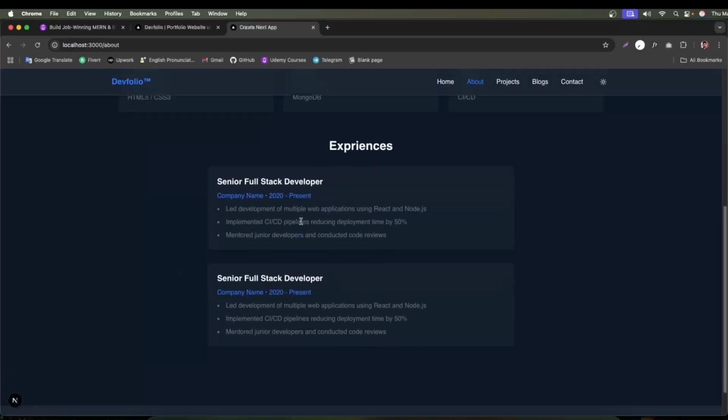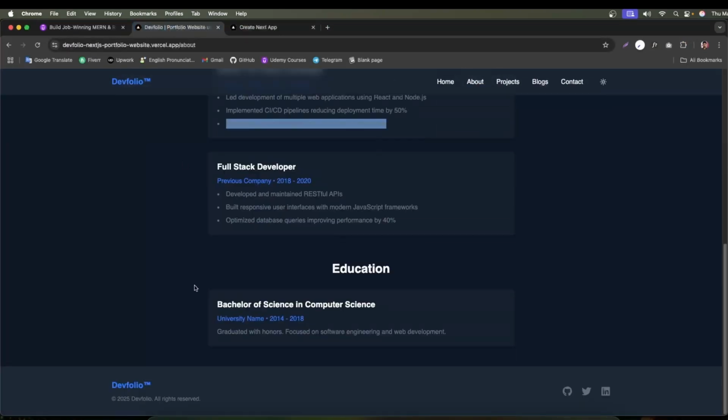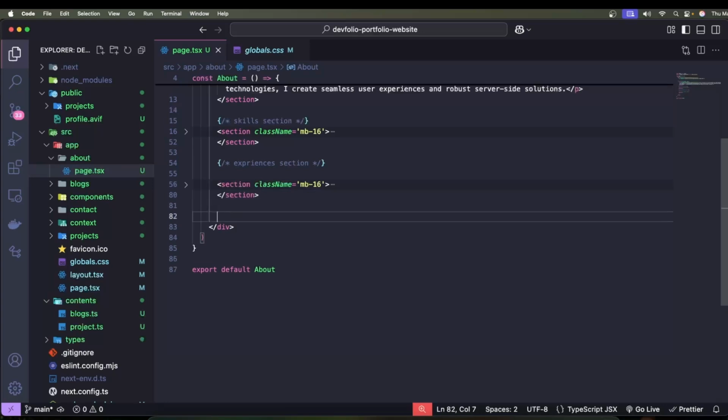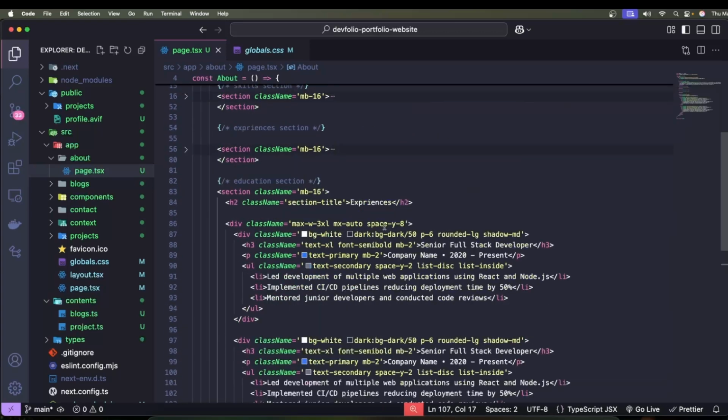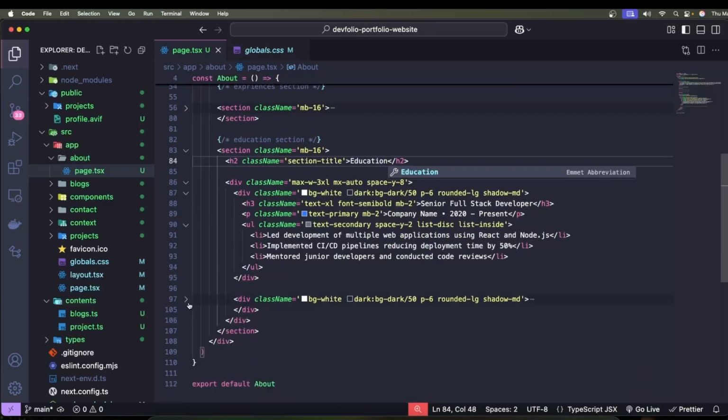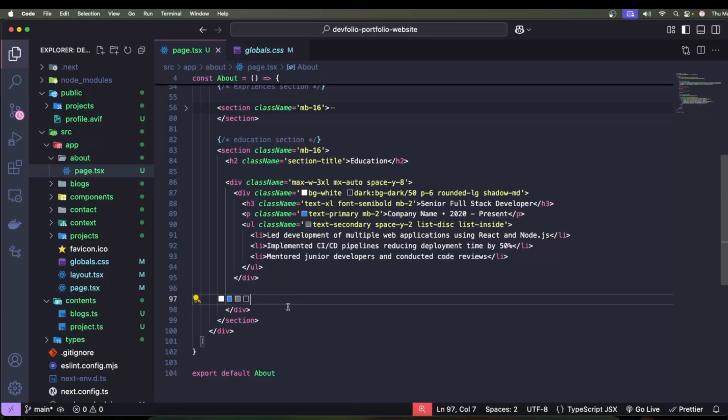Okay, so after the experience section, what next? Actually, you will have the education section. So this is actually similar. So let me define what you will have to do. You will have to close this section, and you will have to define the education section. Okay, education section, and for doing this, we can simply copy this section and paste it here, and we will say this is actually education. Okay, education. And here we don't need this list item, so we'll remove it.